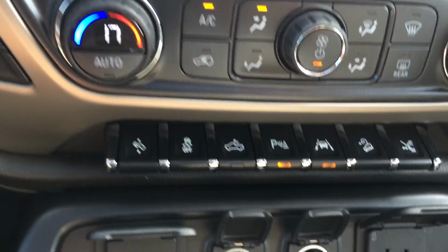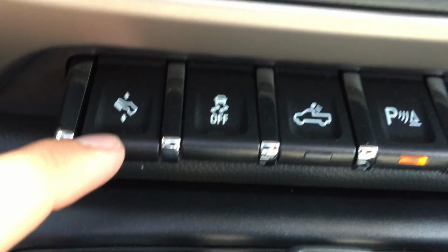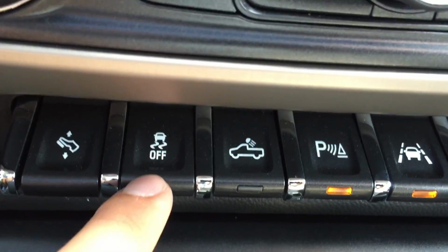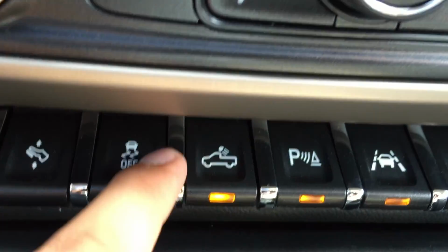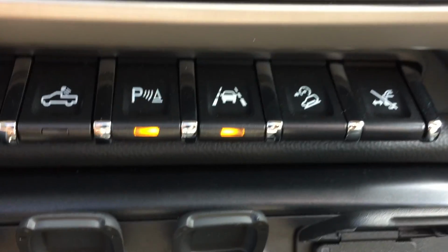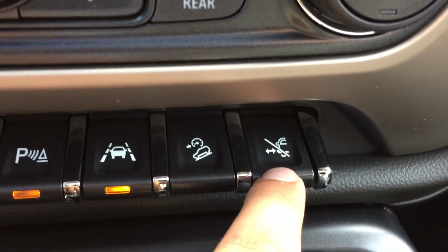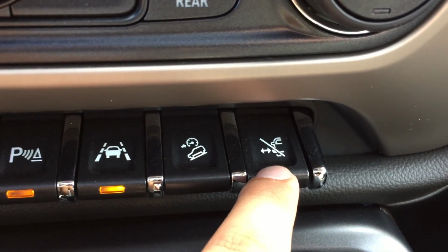And now down below here there are a bunch of cool buttons. So starting on the left, this button will move the pedals towards and away from the driver. Traction control. This button here will turn on some lights to the exterior truck bed. Parking assist, lane keep assist, hill descent assist, and this is the manual override for the automatic running boards.